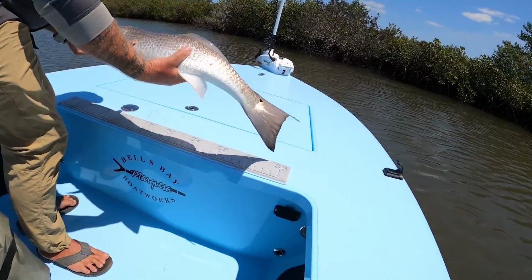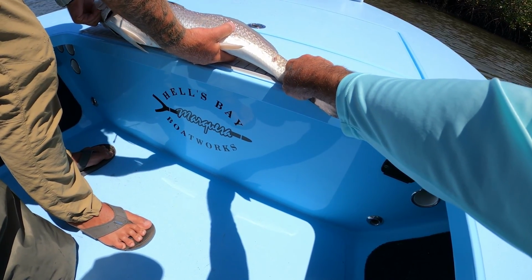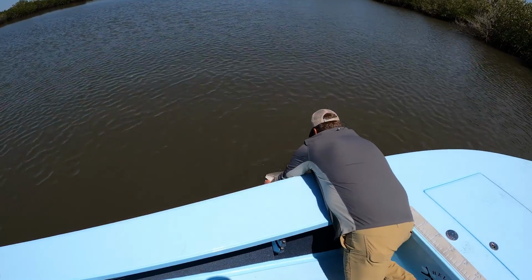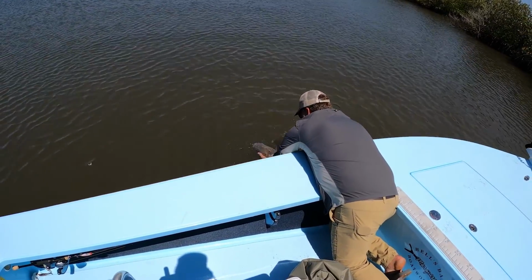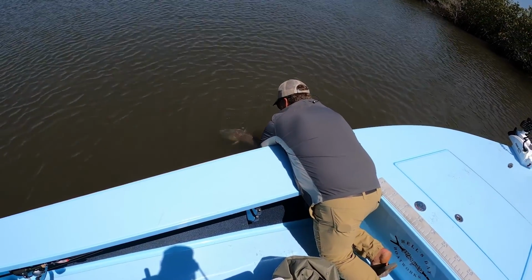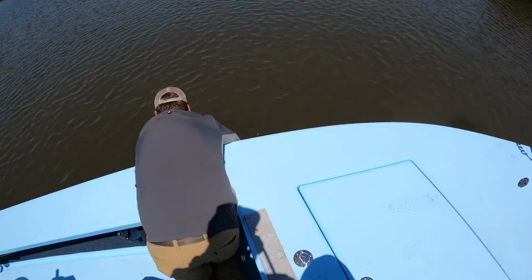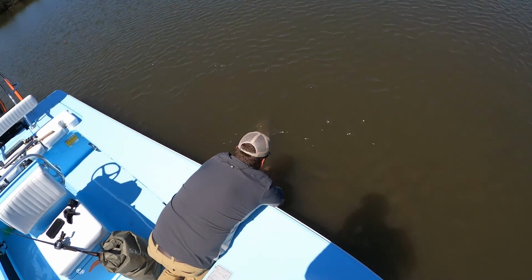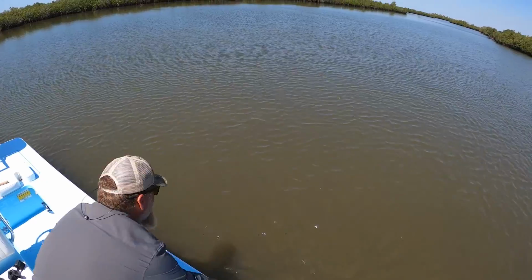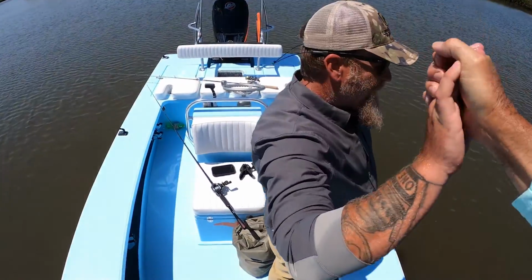Yeah, let's put him... I'm gonna mash his tail down. He's almost 34. Almost a 34-inch fish. Oh, he's gonna go. There he goes. Back into the gray water. Whew. Nice work. That was a good one.